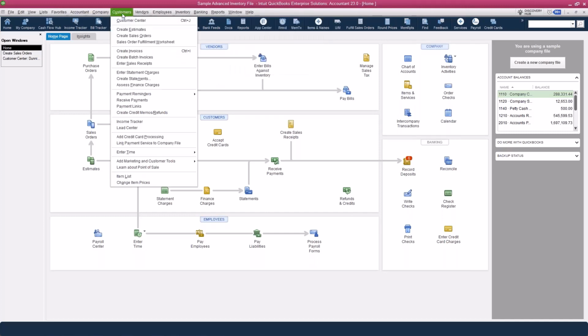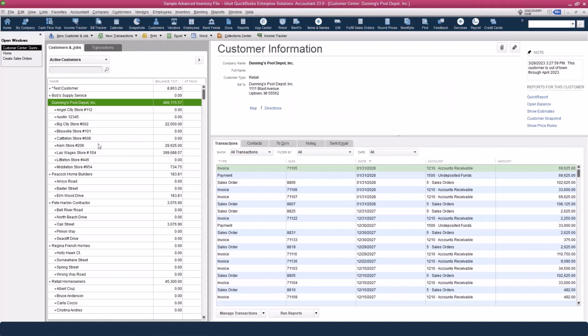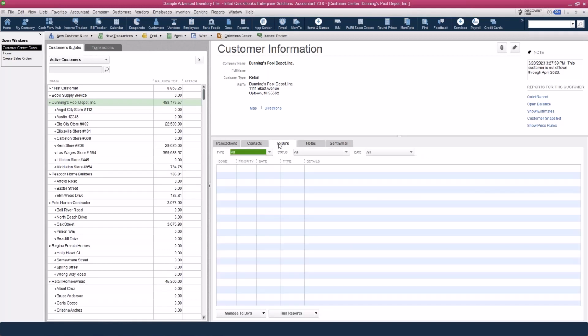So how do we get to the customer center? You can get to that customer center by our customer menu, or if we've got our top icons on, we can also get there that way, okay? So our customer center not only holds our master list record information, but there's a lot of things in here, and I can use all this information. So I've got the customers and jobs list showing, and I've got my transactions. I can filter to see certain transactions that I want, also by date. Got contacts, to-dos, notes, emails, whole 9 yards.